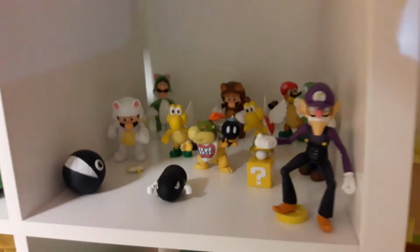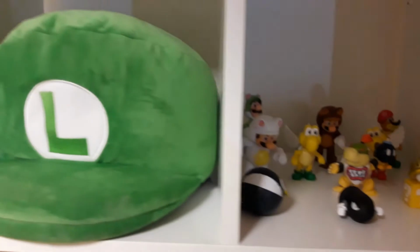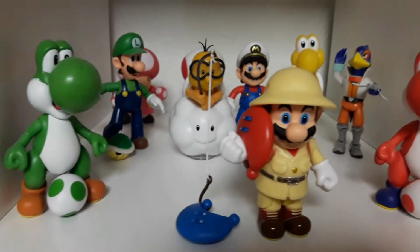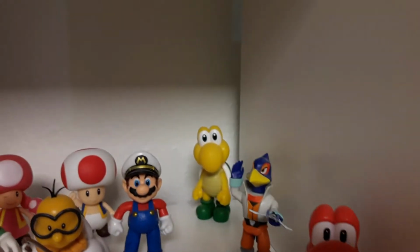Now we come to the shelves again, or shelf collection, and here we got the 4-inch Mario toys, which I have been collecting more and more over the years. I really like these, and I'm trying to display them in an orderly fashion. Here's the Luigi hat from Sinai. It's a cushion, and we have more of these 4-inch toys, and they will become a thing, and more.